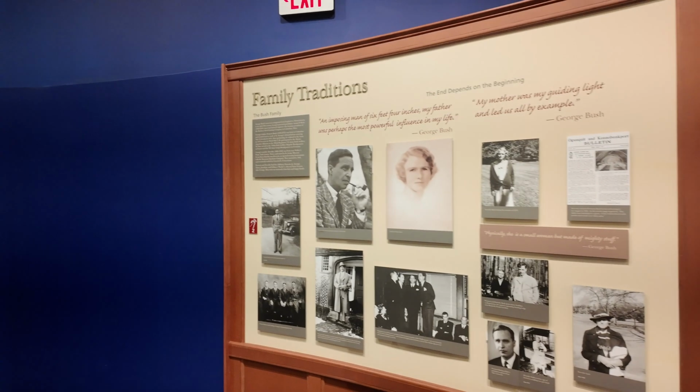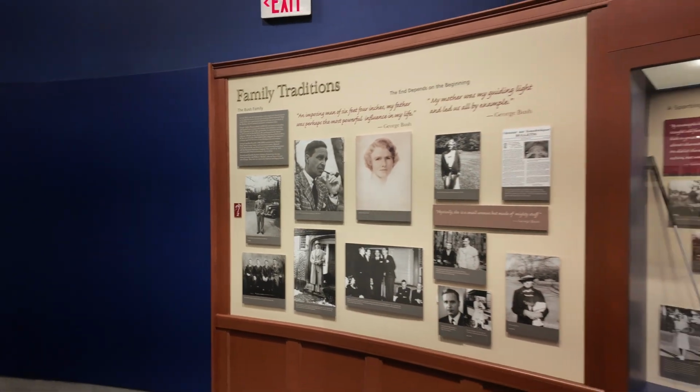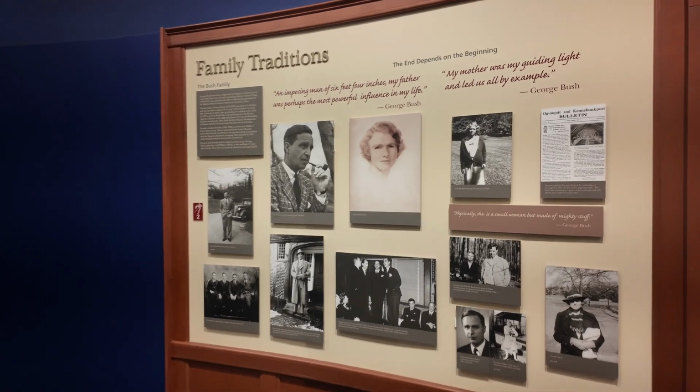Oh, wow. That's cool if real. There's like a giant plane hanging from the ceiling. Not Air Force One, but a big plane. So, family traditions, the Bush family. I think this is the same company that made the baked beans. That's all I'm saying. Could be wrong.